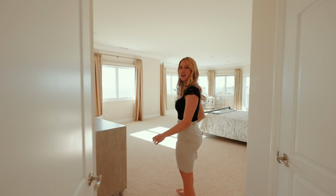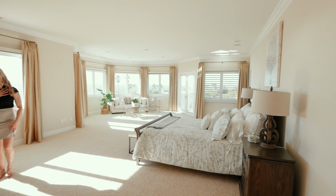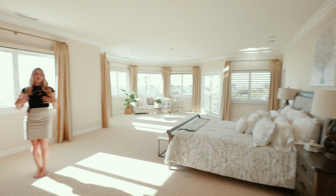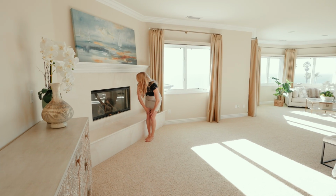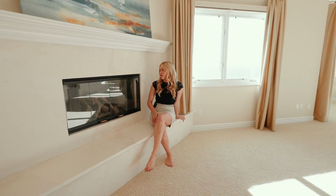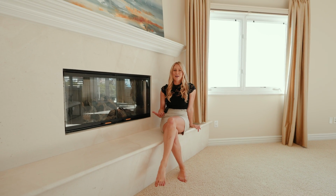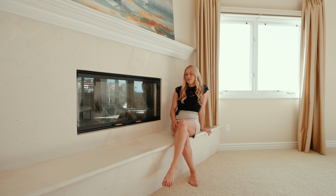See, the master has carpet, which I personally love. I love having carpet in my bedrooms because I want my feet to be warm, comfortable, and that's what I get from having carpet. So one of the things that I love of the master is that it has its own fireplace.